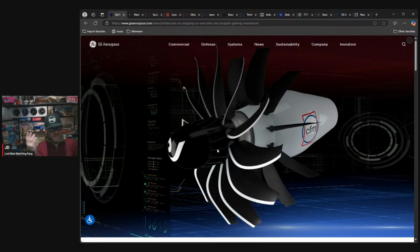But anyway, LEAP have had their problems, but certainly nothing like what the geared turbofan with Pratt & Whitney are having. But isn't that a thing of beauty, folks? So there's the core of the engine, as you can see. My mouse is circling it there.